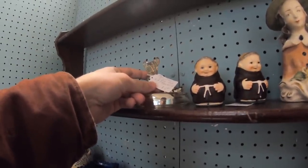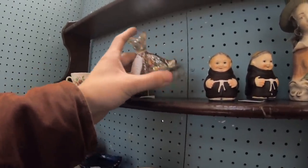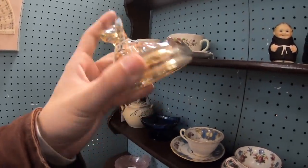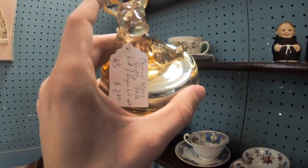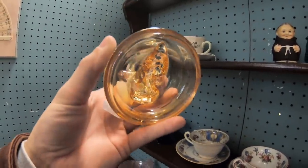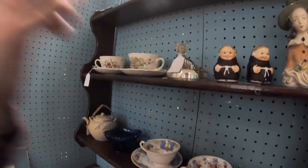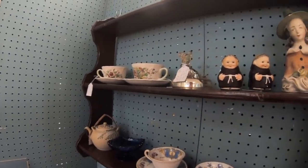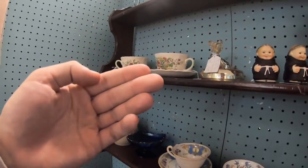Caramel glass Scotty jar lid. Ooh, I might have to grab that. I have a friend who collects all Scotty stuff. That's just the lid. I think this is for makeup? Or it says paperweight. No, it's just a lid. Alright, so we're going to have to think about that. I have a friend who collects all Scotty stuff, so that's probably a good buy for $3. Never mind, ear's chipped. That was pretty stupid.